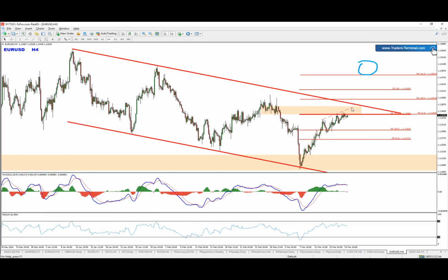Invalidation level for this setup would be, of course, the breakout above the trend line and creating momentum. So that would be all.